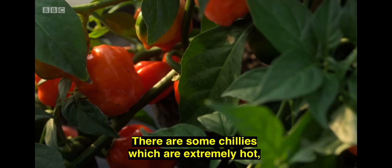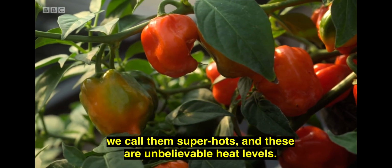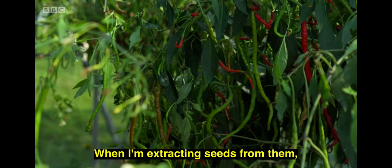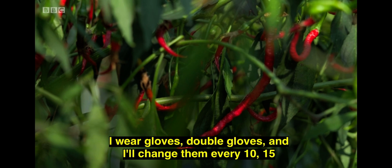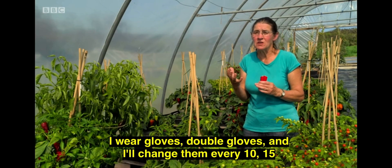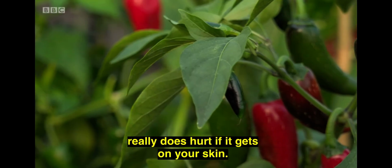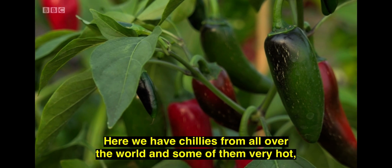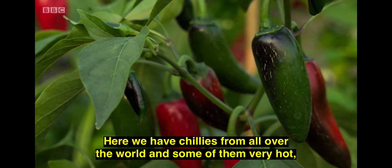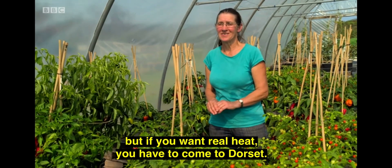There are some chilies which are extremely hot. We call them super hots, and these are unbelievable heat levels. When I'm extracting seeds from them, I wear gloves, double gloves, and I'll change them every 10-15 minutes because the juice will go straight through, and then it really does hurt if it gets on your skin. Here we have chilies from all over the world, and some of them are very hot, but if you want real heat, you have to come to Dorset.